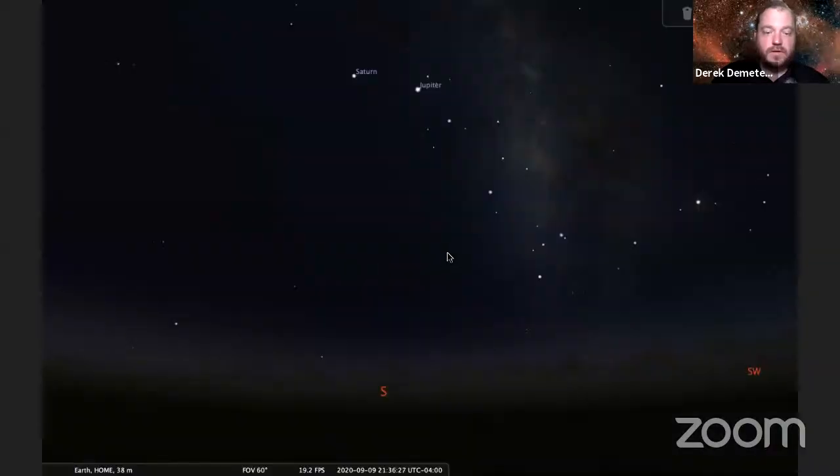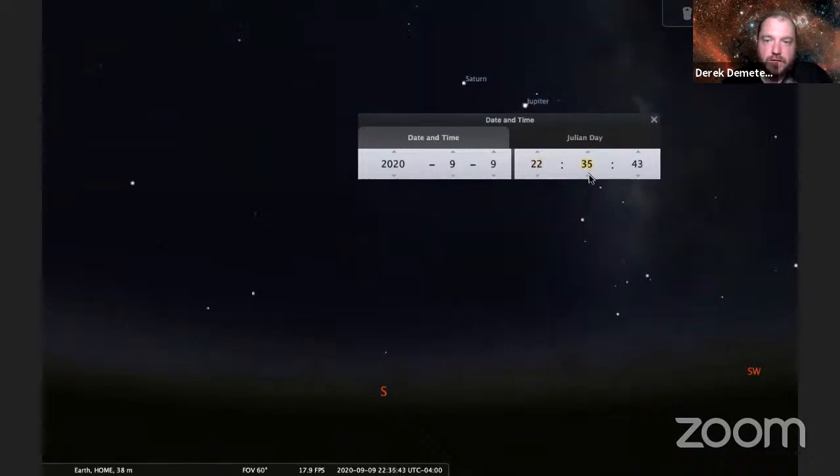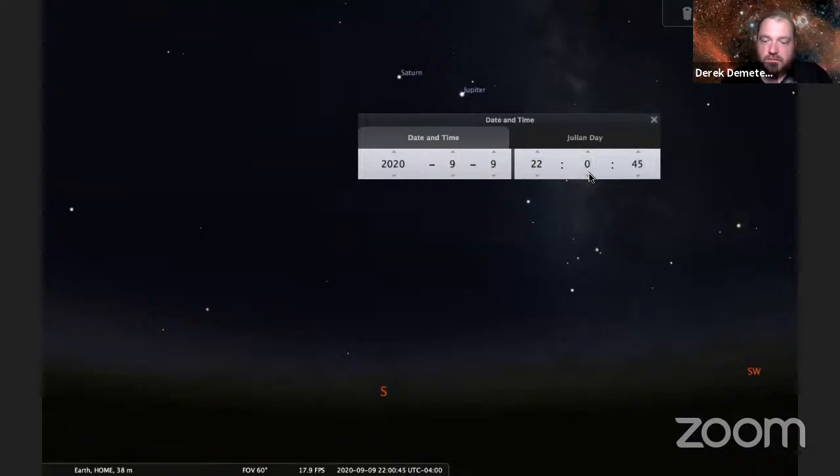So what we're going to do is a little star tour here using the Stellarium program. Of course, right now the time we are looking at is 9:30. And actually, what I'm going to do here is go to about 10 o'clock, just to kind of give us some extra time.